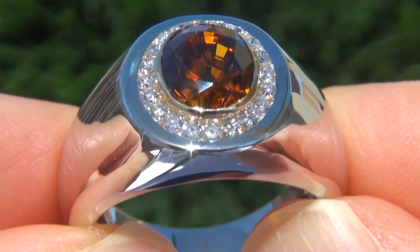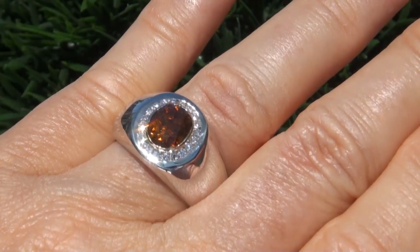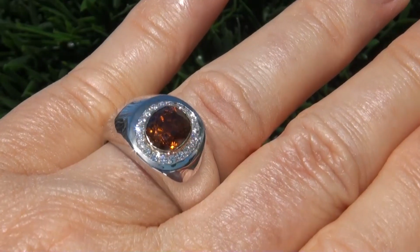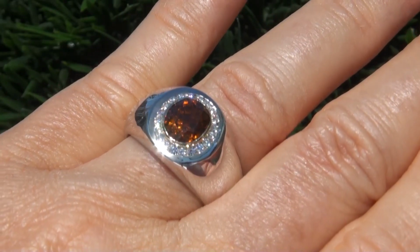video. This high-end, top-quality ring is guaranteed authentic. It has been professionally tested, certified, cleaned, and polished. It is barely discernible from new and is in absolute showroom condition.